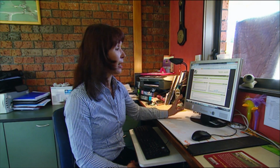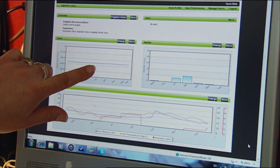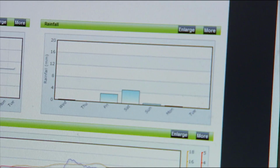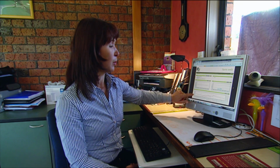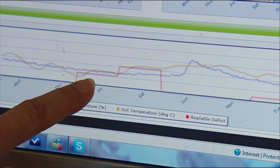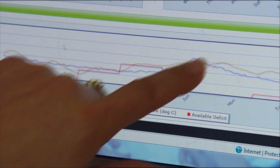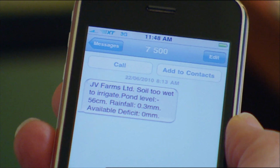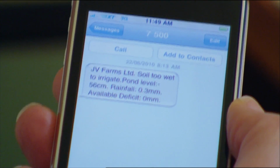Then each of these graphs here just shows for the past week what the readings are that have been coming off the farm. So we can see here that Ben's pond has been holding at minus 56 centimetres from the top. The rainfall over the last 7 days, so you can see here Friday, Saturday, a little bit of rain on Sunday. The soil moisture and temperature, which is the yellow and purple line. So the yellow line for the soil temperature goes up and down with those daily changes in temperature, and the soil moisture, which you see on Sunday here, following the rain on Saturday, jumps up, reflecting that increase in soil moisture. So this is the text that Ben would receive every day. So it's got JV Farm, so he knows that it's his.